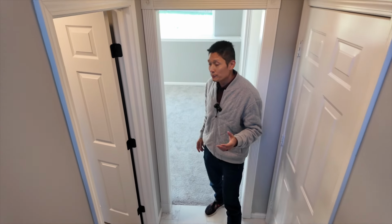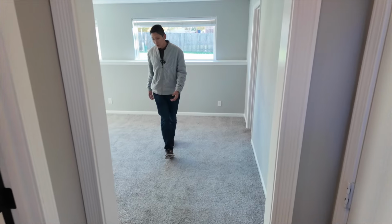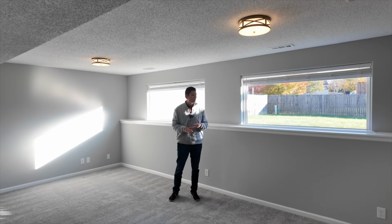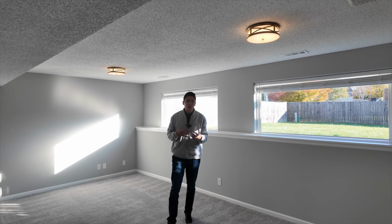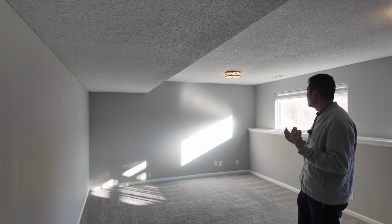Now if you want extra living space, you have it down here. This is a massive room. So if you come here, you can see just a huge room. This is a great entertainment room, theater room, it could be a game room. You could put a pool table down here. Really anything that you wanted to do with this room, you could.